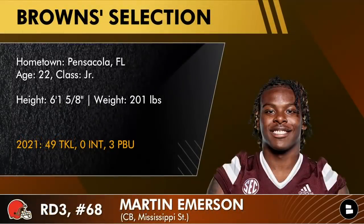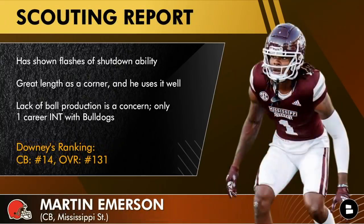His first pick was Martin Emerson, a corner from Mississippi State. A pick I was rather, if you remember or watched earlier, a bit disagreeing with, right? A bit not on the same page. Now, after he traded Troy Hill to the LA Rams, the pick started to make a little more sense. The scouting report on him has shown flashes of shutdown ability. He's not a slot corner, though. If anything, he's closer to a strong safety than a slot corner. But let's just go down the corner route.